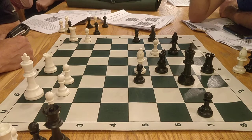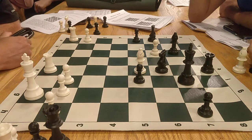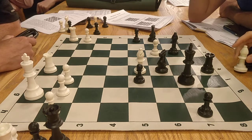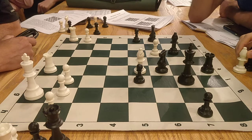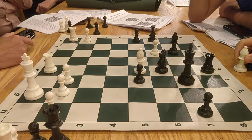Two knights can't even give me a roll without some pawn help. Yeah, it's not an easy position to play, but apparently this is better for white. Clearly better, according to the computer. Yeah, but if you exchange the bishop, it's going to make life a lot harder for black.